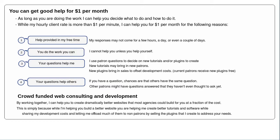Third, they help my other patrons by potentially providing them with new plugins, tutorials, and or answers that they can use. The result is that I basically offer a crowd-funded web consulting and development enterprise, allowing me to help patrons for a fraction of the cost that would be required to help everyone individually. I provide individualized help and guidance to my patrons, but the cost of time-consuming custom development is both split between patrons and pushed off to non-patrons who decide to buy my plugins.